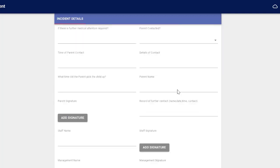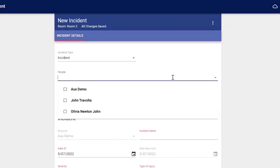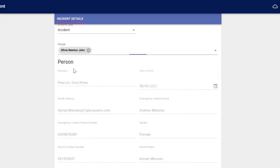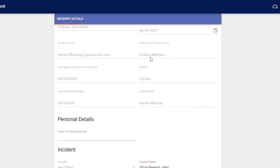Once I've added all those details in, and this is something you'd usually do first, I can add the people. In this particular case, I'm going to pick Olivia. And what you'll notice is that I had a drop-down box, so I'm able to search my child's or my staff member's name. Once I select them, I'm able to pull through their allergies, their date of birth, their parental email address, their phone numbers, their gender, and their parent name.